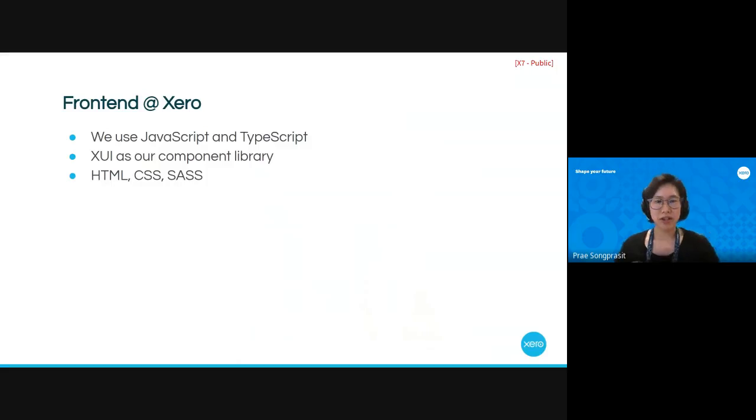So front-end at Xero, in a nutshell, we have JavaScript, and we put TypeScript on top of that. Now, if you are from a computer science background, you realize that JavaScript doesn't come with types. So something could be a number, could be all sorts of types, and your code could just fail on you, and you don't know what's happening. JavaScript gives you all the freedom in the world, but as we scale, we do need control. We do want structure.